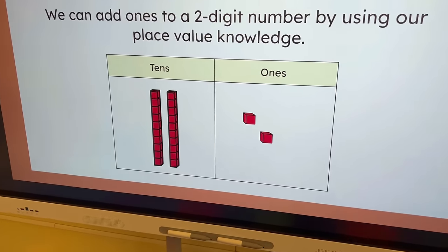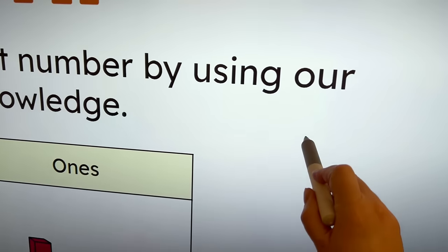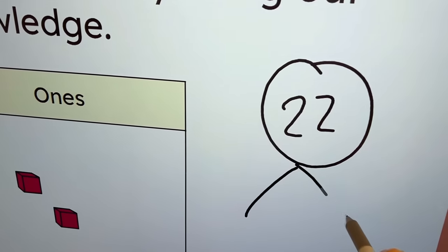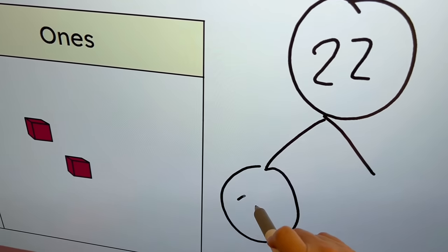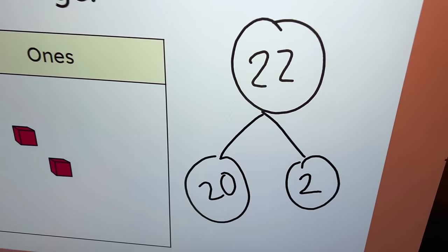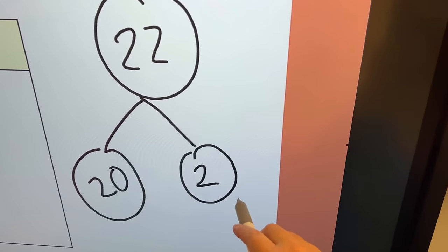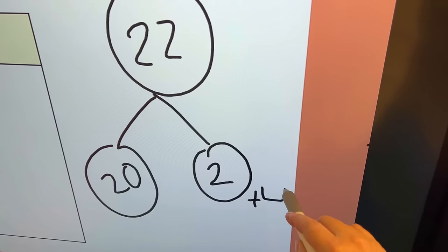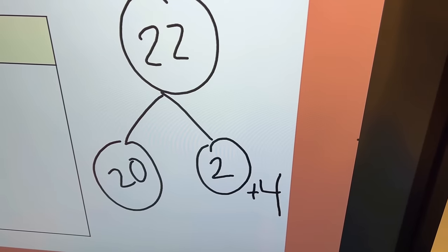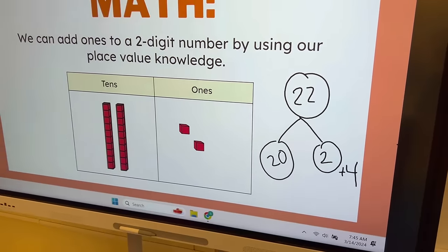So 22 plus 4. I would just give them an example, but I showed them how we would do this in a number bond where 22 is broken into 20 and 2. And then if I am just adding 4 more or 2 more or whatever I said, we don't need to even add it to our tens place because we're not adding tens, we're adding ones. And I know 2 plus 4 easily is 6, so 26. So we talked about that a few times.